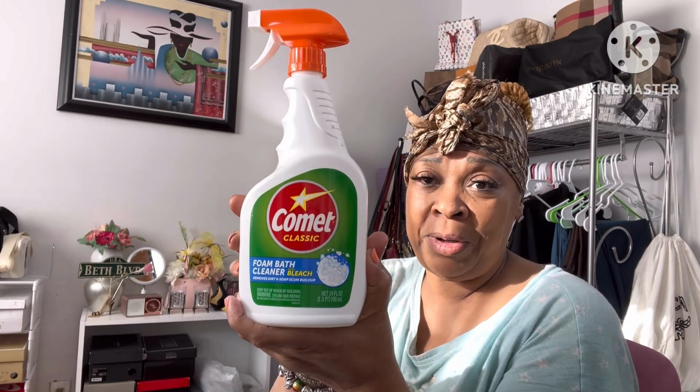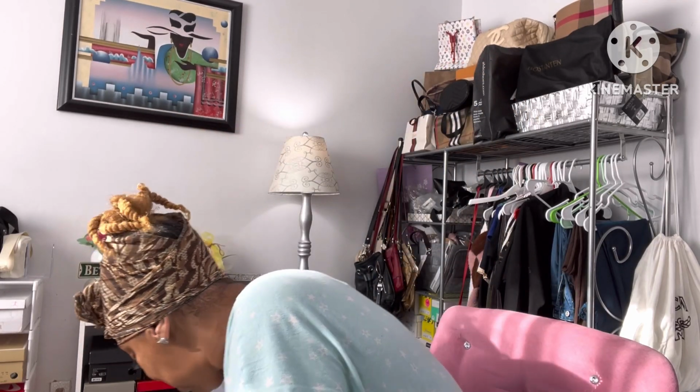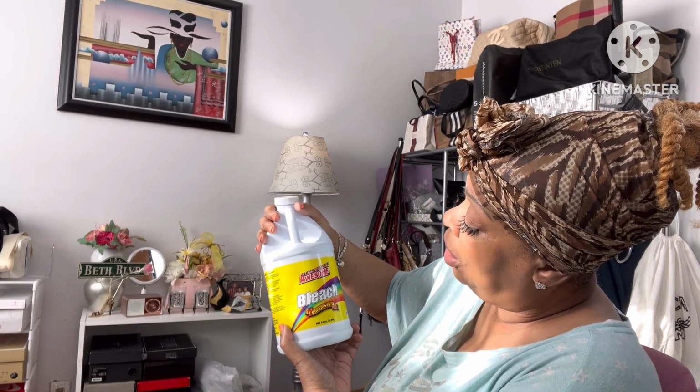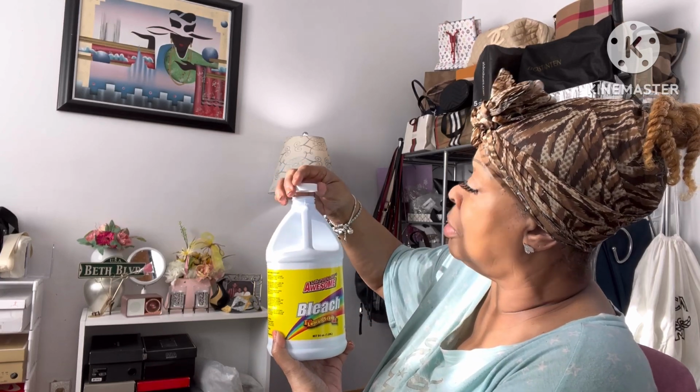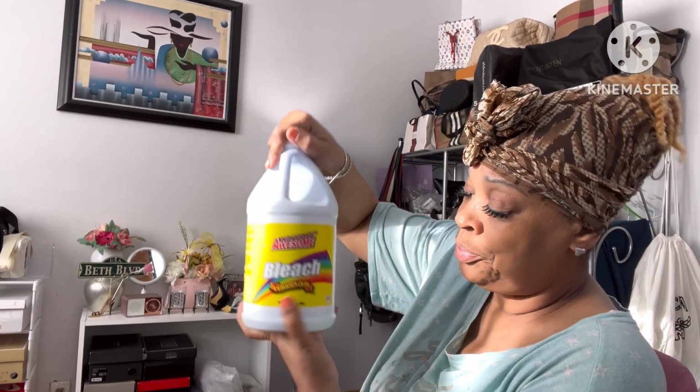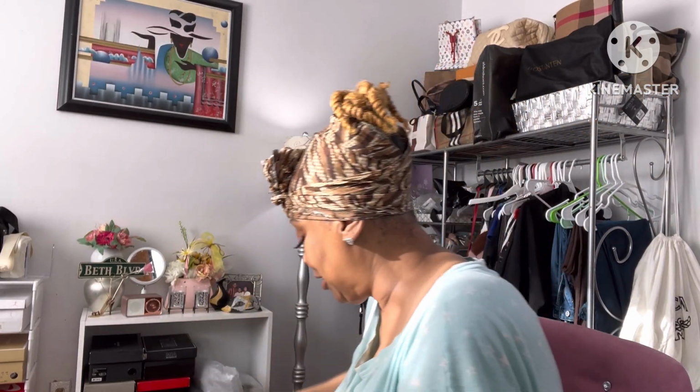Then for the salon, to clean my pedicure tubs, I bought this Comet Classic Foam Bath Cleaner with bleach. I'll go in early this morning and do that. And I also run bleach through the jets. And I picked up this awesome LA's Totally Awesome Bleach. Ooh. The top is off. It is lemon scented. I'm going to try this in the salon today.